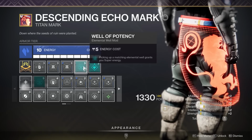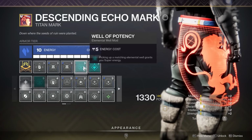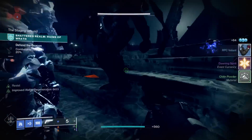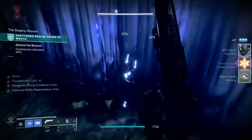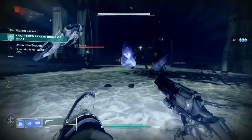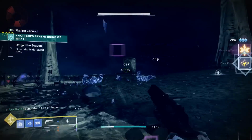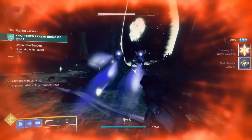And heck, why not also get more super energy for getting those crystals that count as matching wells? So very synergistic mods here, and the result of all of this is just a really, really good build. Now, I'm not saying it's going to be GM ready, but certainly this is the most fun and the most effective I've ever seen the Stasis Titan be in PvE. Because you are finally able to accomplish what the Behemoth kind of wants you to accomplish. Like, you can kind of tell this was clearly what Bungie envisioned when they designed this subclass. It just didn't kind of work out.